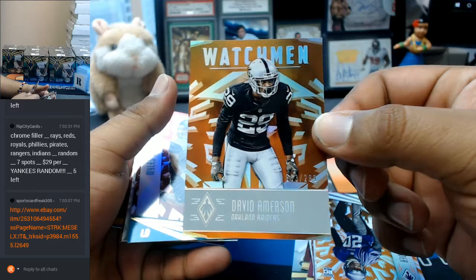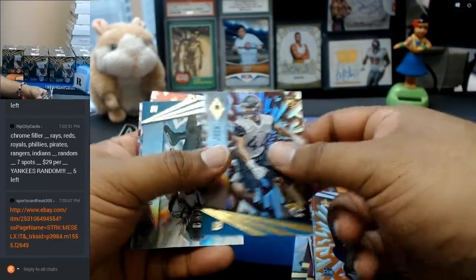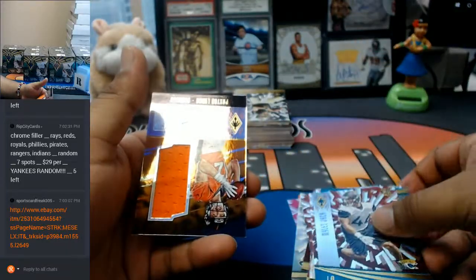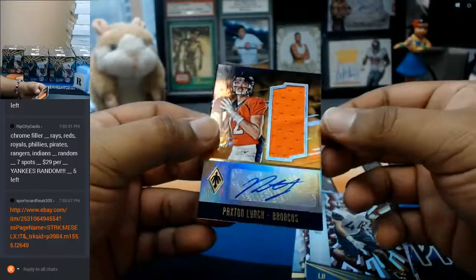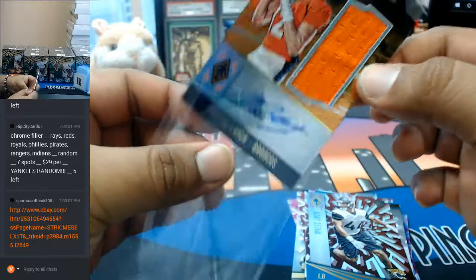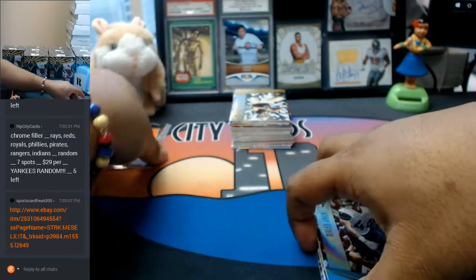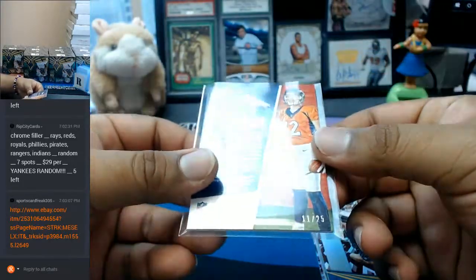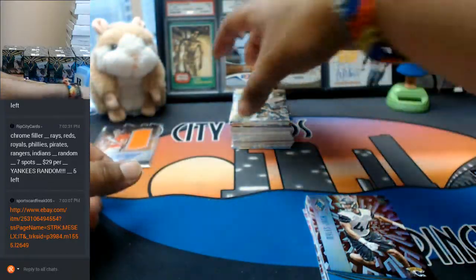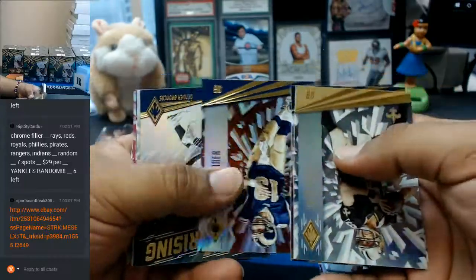David Emerson for the Raiders, $2.99. Here we go. RPA for the Broncos. Paxton Lynch. It's a little RPA goodness. Wait, what's the number to? 11 of 25. That's the numbering on that. Would have liked a better patch, but hey. Let's see what else we got.